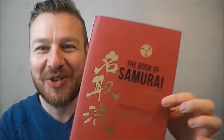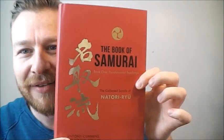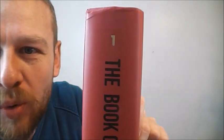So this just came through the post. Look at that, it's a chunky book. It is a hardback, and if you can see, it's got a reflective part for the kanji and the kamon. And this is the Book of Samurai, Book 1, Fundamental Teachings, and this is the Collected Scrolls of Natori Ryu by Anthony Cummins and Yoshie Minami. You get the number 1 at the top because this is going to be between 5 and 8 volumes, depending on how big the translation goes.